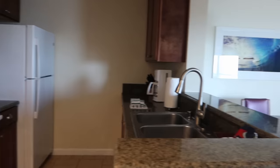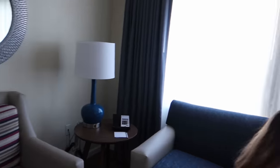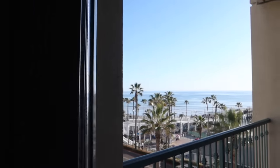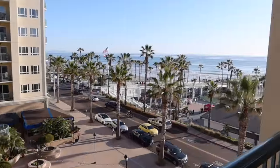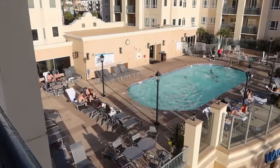We can invite people over for a party. Wow, dining room table, couch. Balcony, yay, let's see what it sees. There's a TV in here. Yeah, it has a balcony, which you can't figure out how to open. All right, so I have got this figured out, got the door opened. Here's our view. There's the ocean, the Pacific, and a good view of the pool deck.